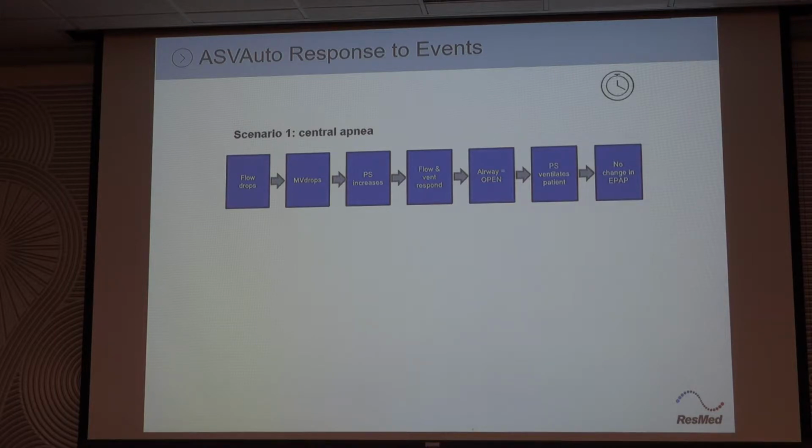It's looking at minute ventilation, so they're having an apnea. The flow drops, which drops the minute ventilation, and the machine sees that, and it immediately increases the pressure support. So it goes up. And if you do increase the pressure support and the airway's open, you're going to see a response in the flow, and it sees that and goes, oh, okay, airway's open. So I'm ventilating the patient now, so I don't need to touch the EPAP.